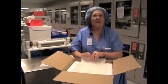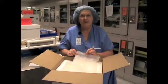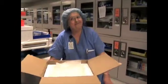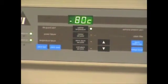I'm Michelle Carmichael, and right now I am taking care of some human tissue that came into the hospital that we have to store in a sub-zero freezer. Michelle's not kidding that this freezer is sub-zero.